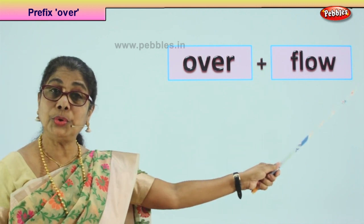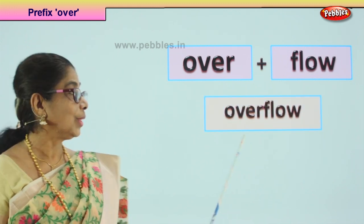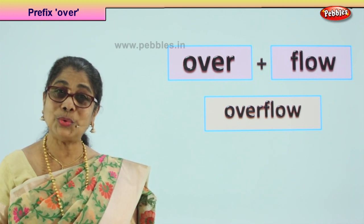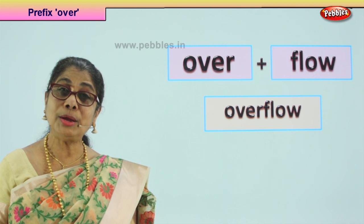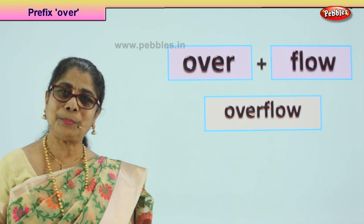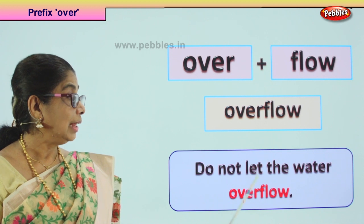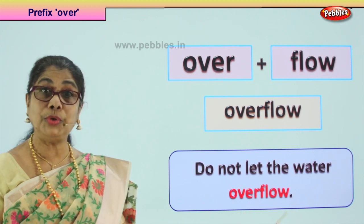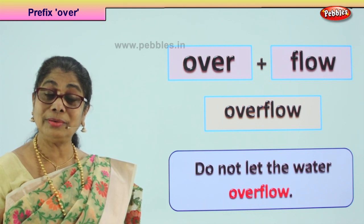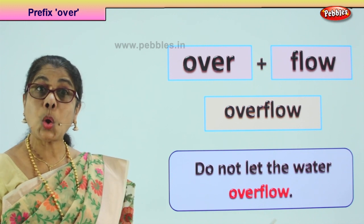Over plus flow. What is the new word you get? Overflow. What is the new word? Overflow. And the water is overflowing from the tank. What does mummy say? Put off the motor. Switch it off so that water will stop. Let's look at the sentence we have for you. Do not let the water overflow. So you should time it correctly. When you put the motor on, half an hour later, you must put it off. Otherwise, we are wasting water.